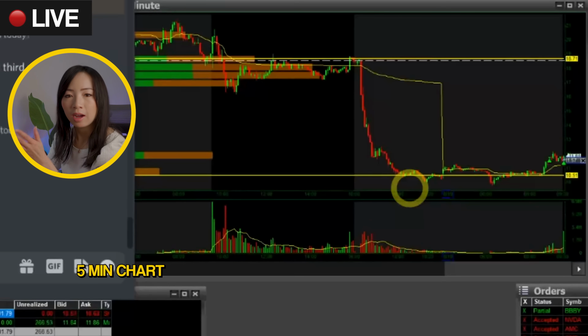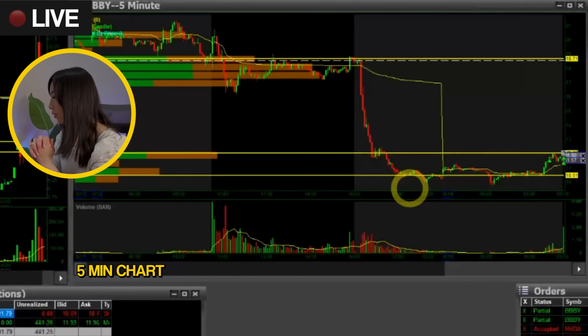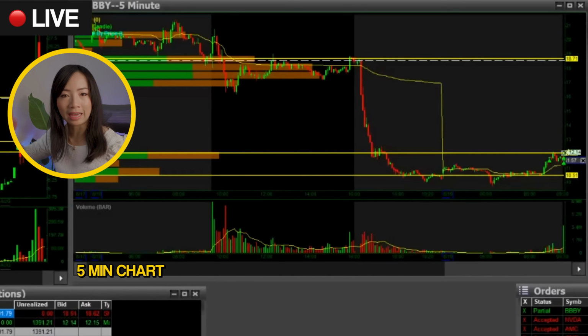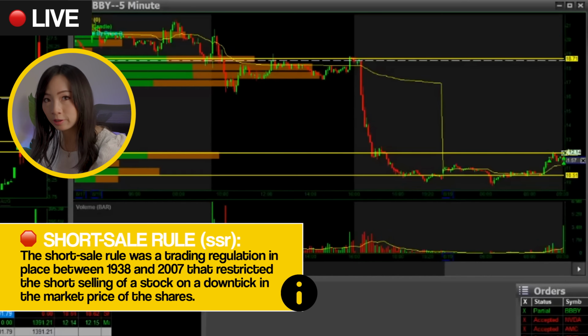Remember, unless the stock gets over $12, then it's not confirmed for long. So I'm up a little bit, but ultimately I'm looking to add over $12. That $12 mark, you can see I just added that line over here. The stock is on SSR because whenever the stock gaps down and below 10% on the day, negative 10% on the day, SSR is triggered.